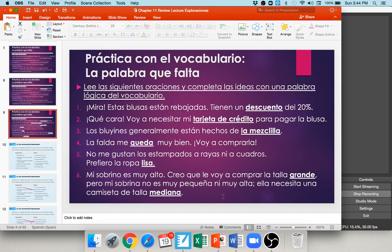Okay, and then you can continue on with the rest of these. You see, no me gustan los estampados a rayas ni a cuadros. Prefiero la ropa blank. So I don't like the pattern clothes, I don't like the plaid clothes, and I don't like the striped clothes. I prefer clothing that is, and she's trying to say solid. So again, the word liso does mean solid, but in this case, you have to make it agree with ropa, which is feminine. So it should be la ropa lisa.